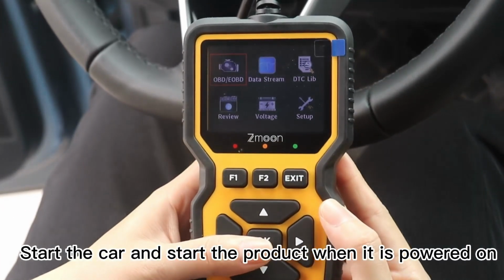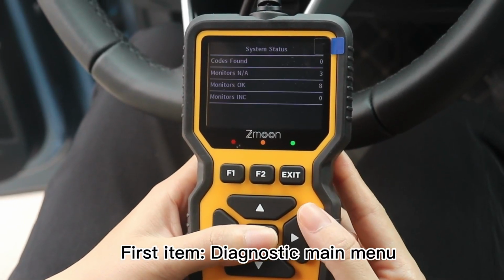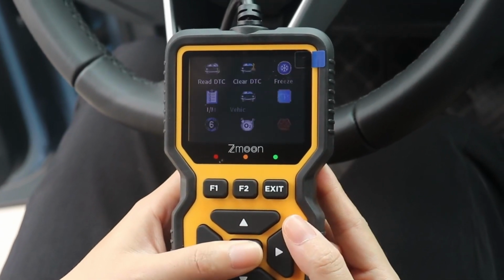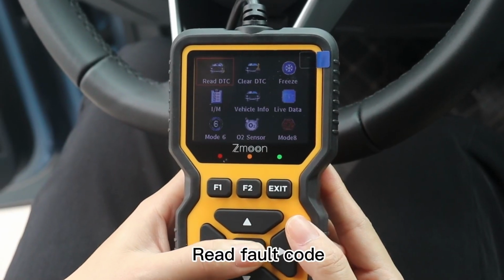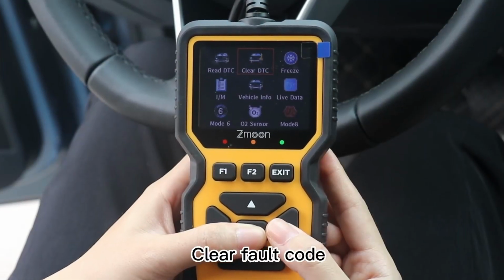I appreciate its compact design, which makes it easy to store in the glove box. Its clear display shows error codes and definitions, while the plug-and-play design adds convenience. The affordable price makes it accessible, and the durable build ensures reliability.